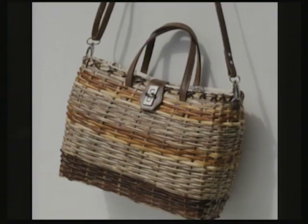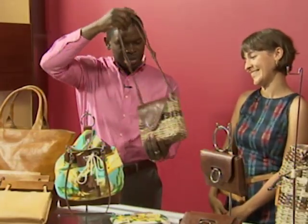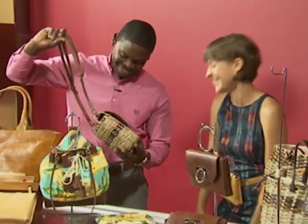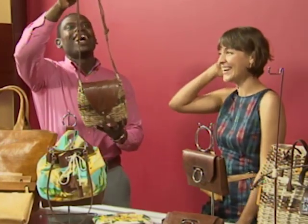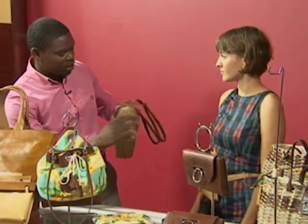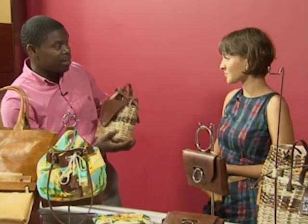There you go. Gosh, look at this. 100% Belizean. Look at the beauty of it. Even got design for it too. Banana leaves. I love it, and you know the sturdiness of it. It signifies a lot to us, especially when it comes to the woven things that you've got on here. I love this.